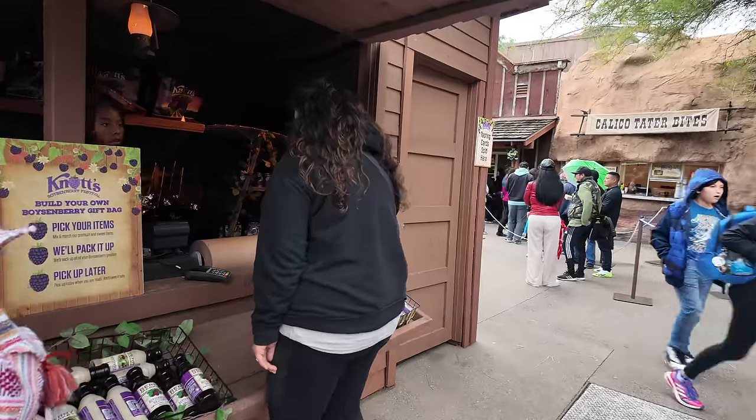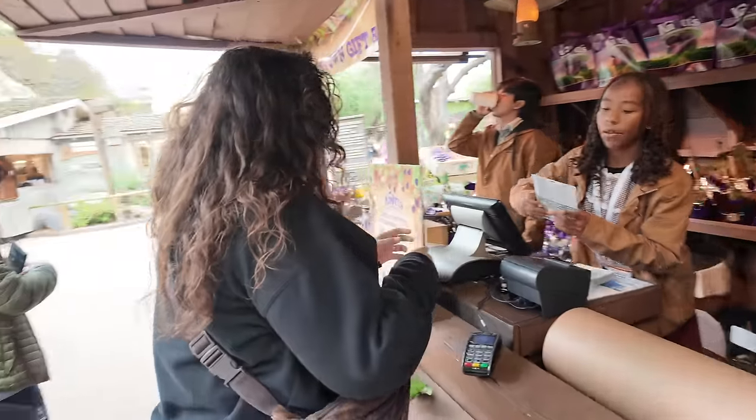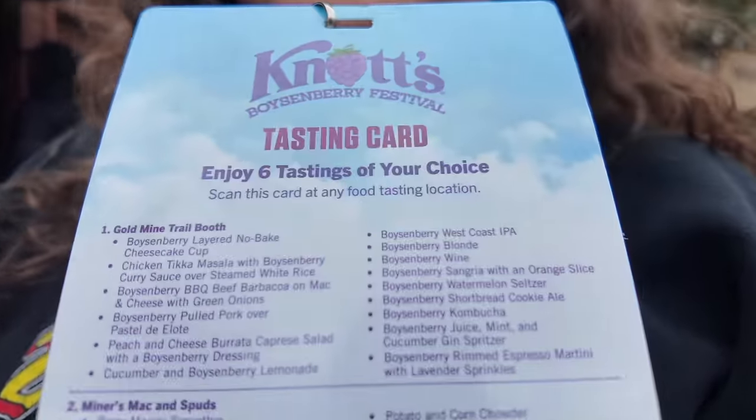Hi, I'm not really sure how this works. This is my first time. So we want to buy some card, right? Some card? Yeah. So I got the 411. This was $62.50, but you get six tastings. She says it's not a sample size. It's like a full-blown meal.